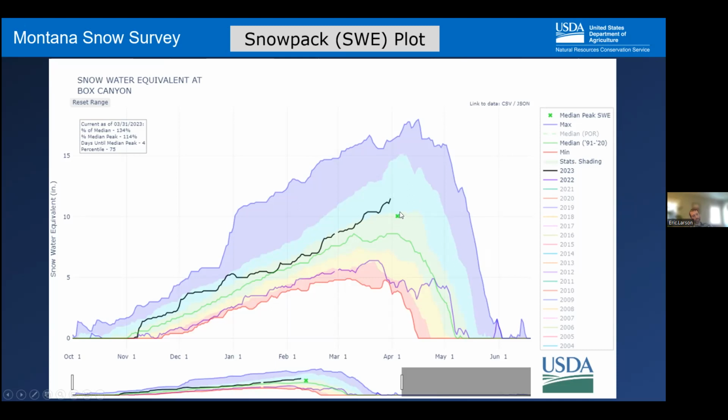This peak is calculated by looking at just the highest point it got to each year, because if you're just doing the daily median, it's kind of buffered by the low years and the high years. So it looks at the peak value and the peak date separately. We've already exceeded that for this year. The purple line is last year, and the upper and lower bounds are the maximum and minimum. Like 1997, as you all know, is a big year. That was what defined that upper line.